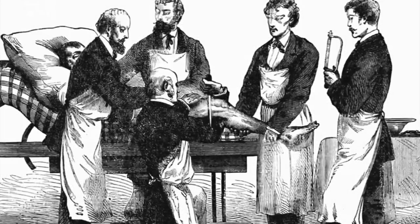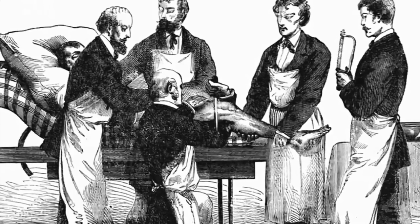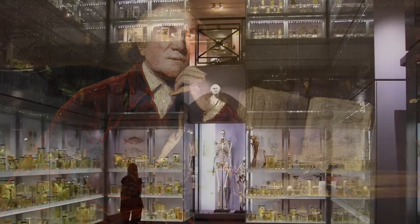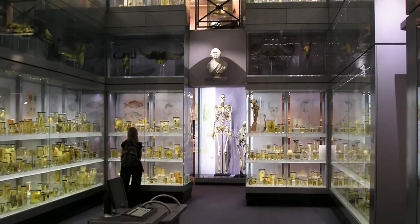Another doctor who revolutionised medicine was Dr. Joseph Lister, who pioneered the use of antiseptic surgery, a life-saving concept which we take for granted today. When starting his career, Joseph was inspired by the work of William Hunter's younger brother, John Hunter, who also happened to be an avid collector. His collection forms the basis of the Hunterian Museum in London, although that's a video for another time.